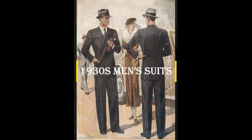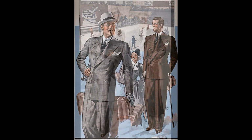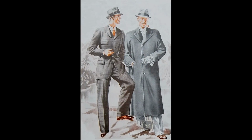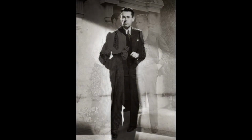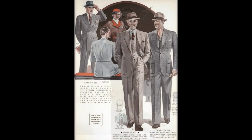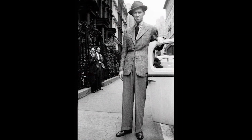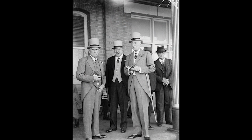Men's fashions in the 1930s, specifically suits, will be our topic today. In the 1930s, men's suits were an essential part of the well-dressed man's wardrobe. During this decade, the world was in the midst of the Great Depression, and people were looking for ways to save money wherever they could. That's a little relatable. As a result, many men turned to suits as a way to stretch their clothing further.